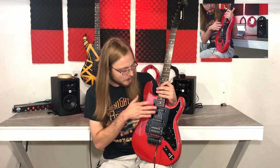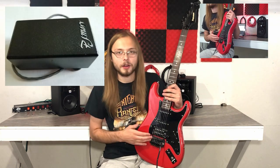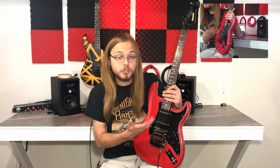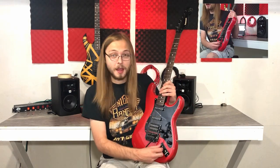The pickups on it are just no-name pickups. It's not like the signature PJ Marks he used back in the day. Just kind of no-name Fernandes pickups. Super high output, of course, and they can be even more high output with this little switch here.